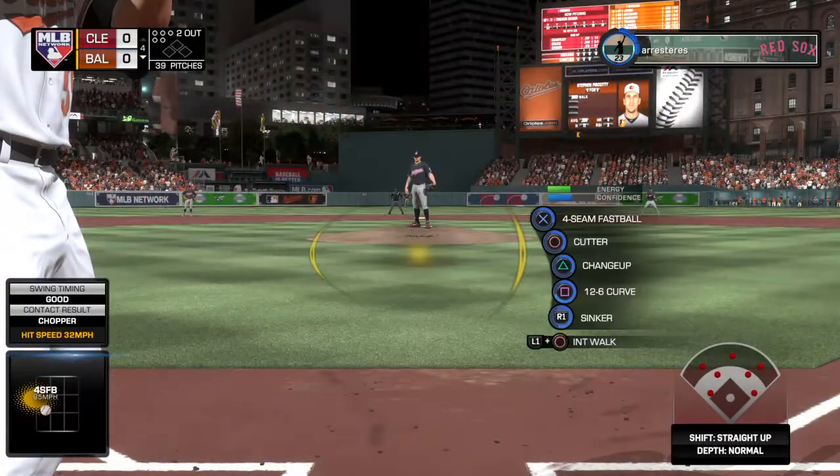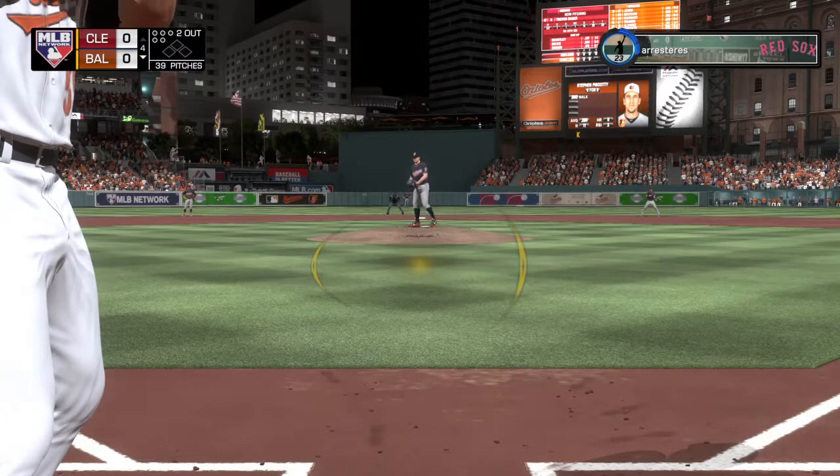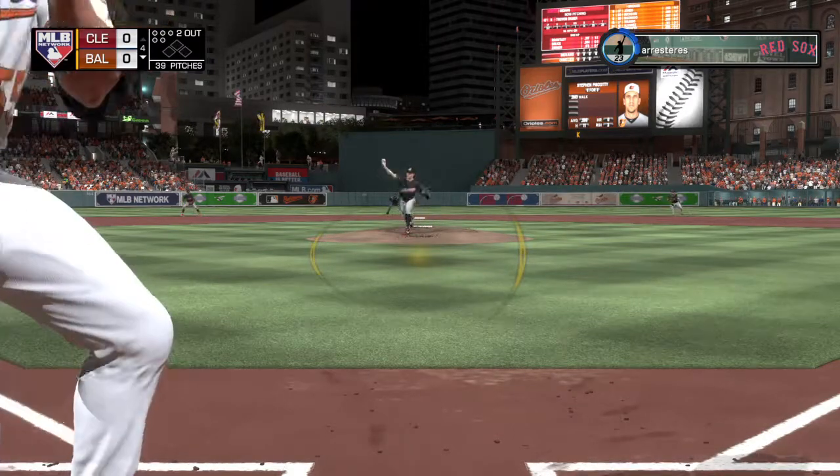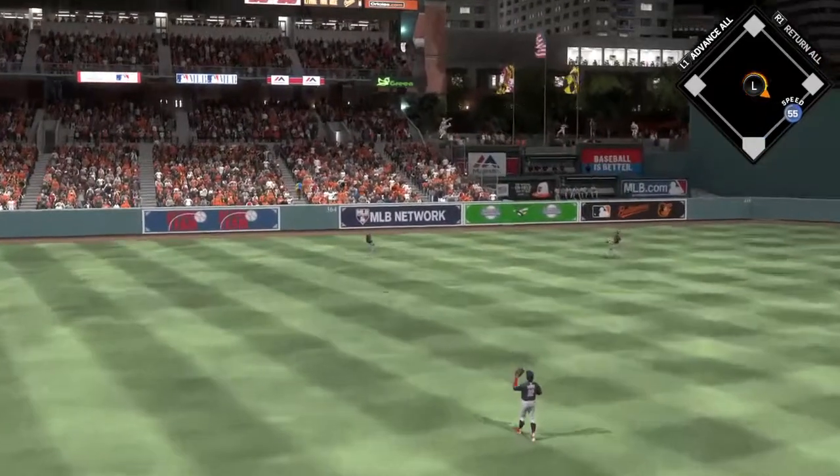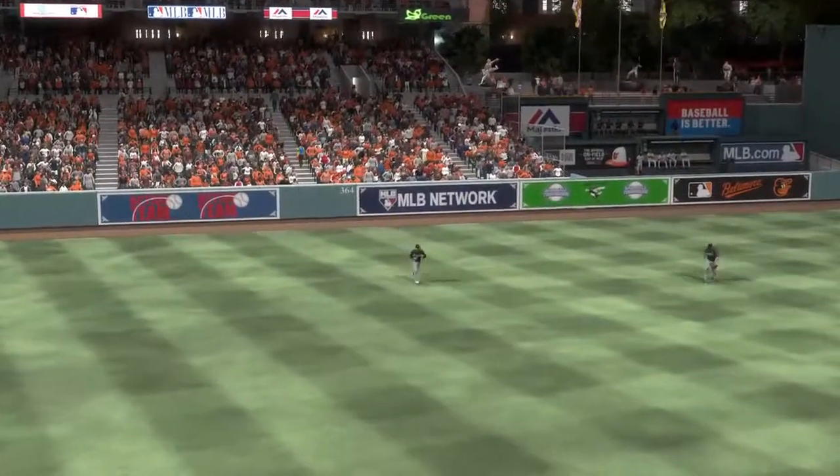Outfielder Stephen Piscotty the next to hit. He drew a base on balls his first time up. Swung on and lifted in the air to left center. Brantley is under it. No trouble with this one, and the inning is over.